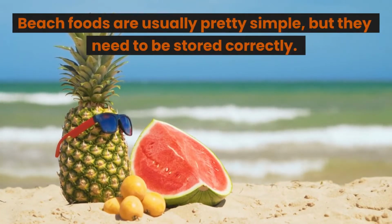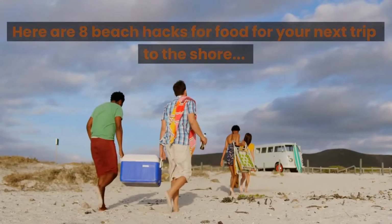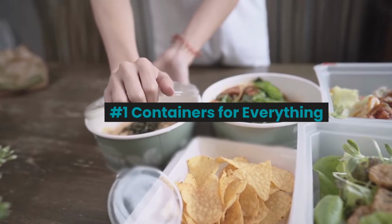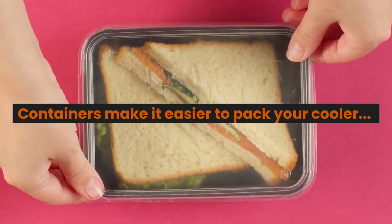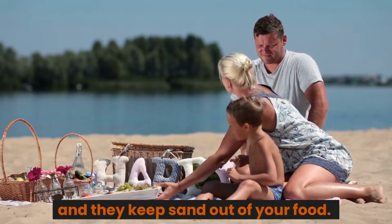Beach foods are usually pretty simple, but they need to be stored correctly. Here are 8 beach hacks for food for your next trip to the shore. Number 1. Containers fit everything. Containers make it easier to pack your cooler, and they keep sand out of your food.